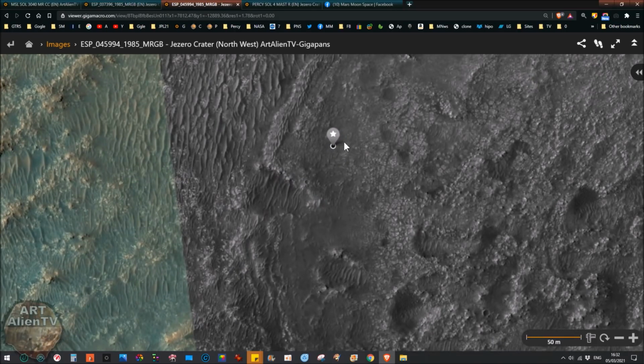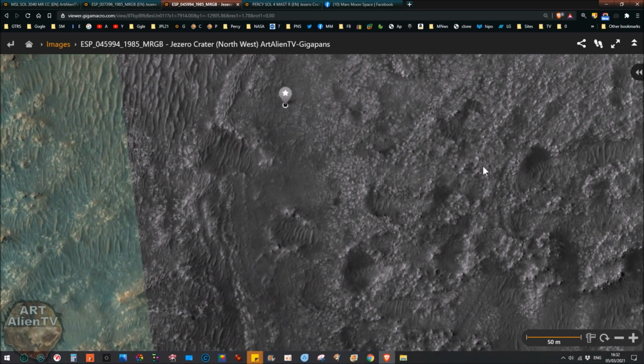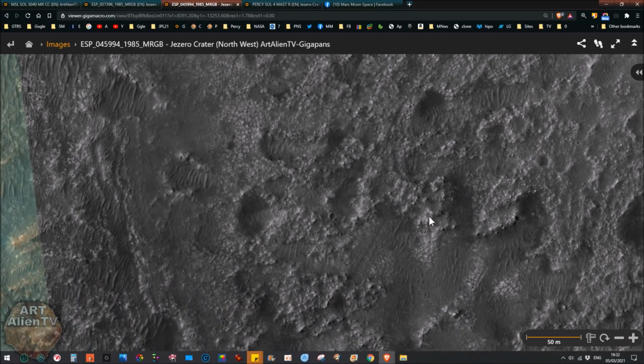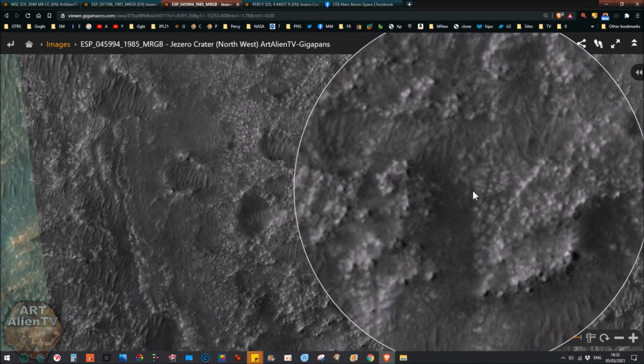And like I said, you've got the LZ here, and there's all these weird holes in the ground, okay? And they're not craters. Some of them are, but some of them look very rectangular. You've got a rectangular one right there, right? Just here. See that rectangle?